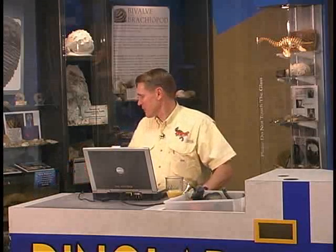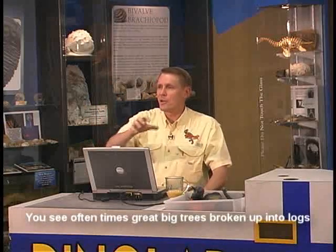We've got a petrified tree right here that broke up into logs. If a petrified tree ever does get free from the dirt, it'll fall over, and it's solid rock, so it's going to bust up into logs. You go to the petrified forest in Arizona, or Calistoga, California, or Florida, Mississippi. There are petrified forests all over America. You see oftentimes great big trees broken up into logs. They're probably petrified standing up.